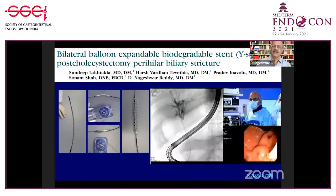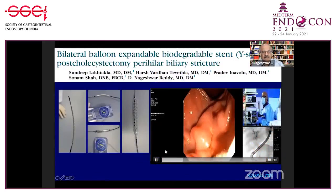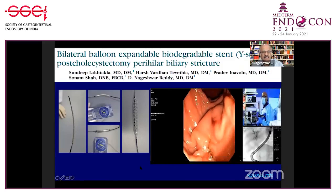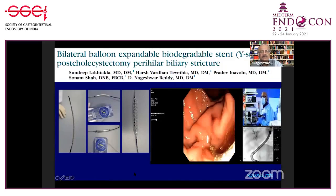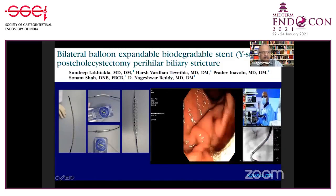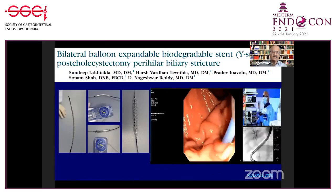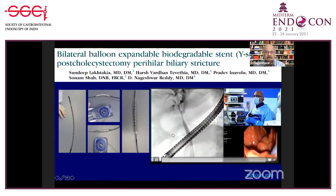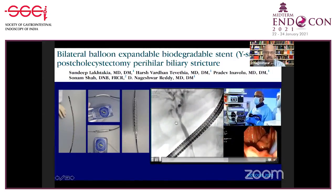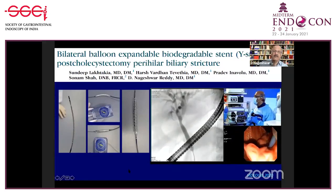And this is a publication of ours, a series of biodegradable stents that we used. This was actually a Y stent in a patient. You can see that this stent looks like a regular stent, and is not so radio-opaque. After you put it inside, we have to use a balloon with contrast to dilate the stent, because the stent doesn't spontaneously open up like a self-expanding stent. It requires force to open it up. And you can see we are using this balloon with contrast to open up the stent. The stricture is slowly opening up. And once the stent opens up completely, we deflate the balloon and remove it.